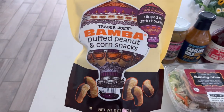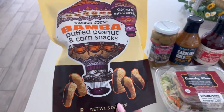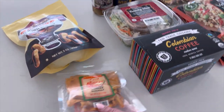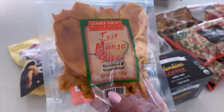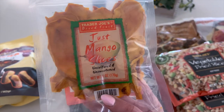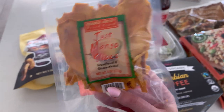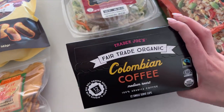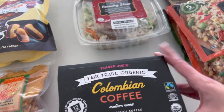Then I just repurchased our Bomba Puff peanut and corn snacks. These are so good. Ugh, we'll go through that in a day or two. These are my favorite, dried mango slices for a snack. The unsulfured, unsweetened. There's nothing to them. They just dry out the mango. It's so good. Colombian coffee. Chris really liked this last time I got it, so I got some more for him.